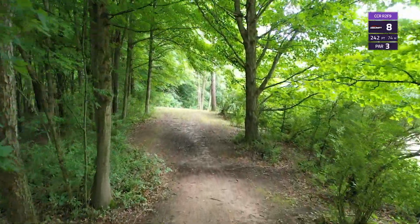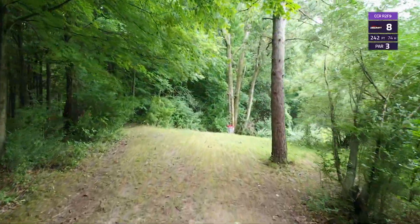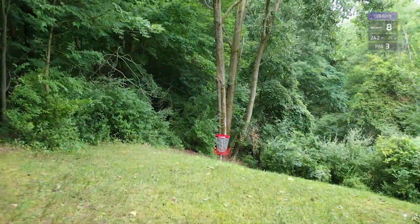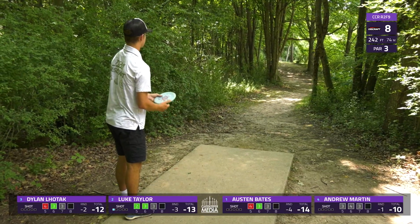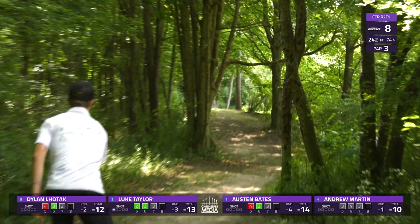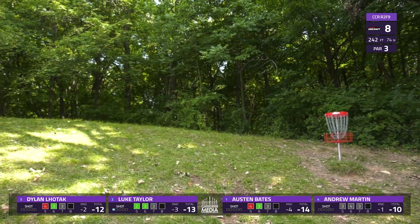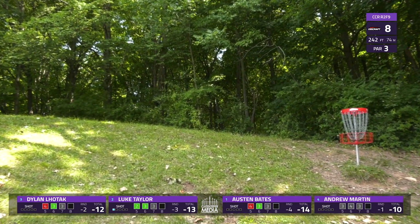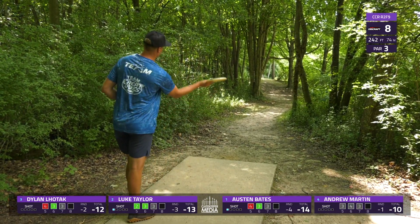This is a weird little hole that you can do a lot of different things. The fairway moves slightly to the left, and the basket is located over this little cliff, I'd call it, on this descent or decline. And if you go too long, you are flying into those trees. And it is tough to get out of them. The common play is going to be this right here, just a little flex forehand. There's a nice little backhand skip route if you can get it. It's just a tough little hole.